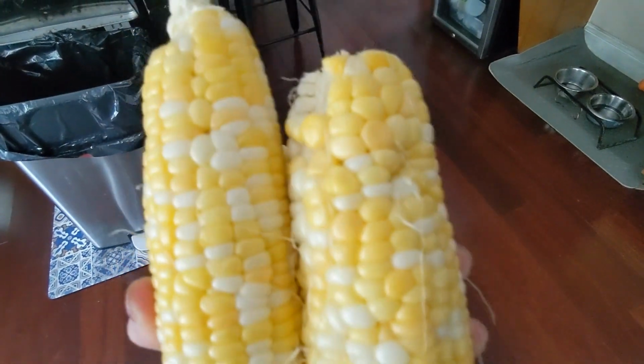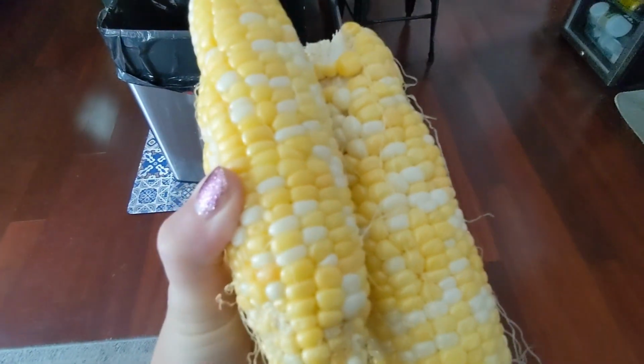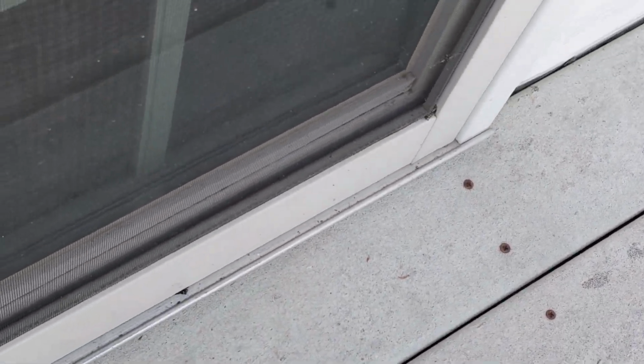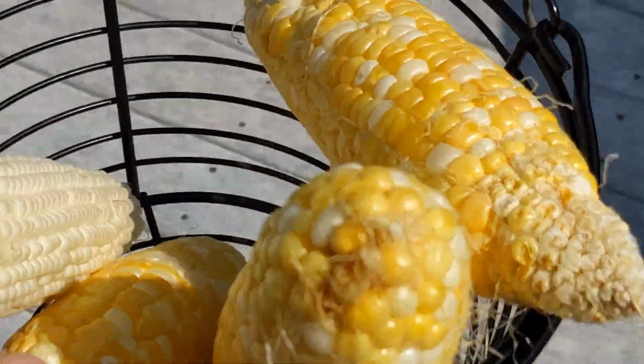Here's some corn that was duds. I waited too long to pick this, honestly. So I'm gonna give this to the chickens, take care of them before the storm hits. Take a last look at everything in case it does blow down. Look, there's a baby spotted lanternfly. Gotta kill him. It's starting to get a little bit breezy, but nothing too crazy right now.